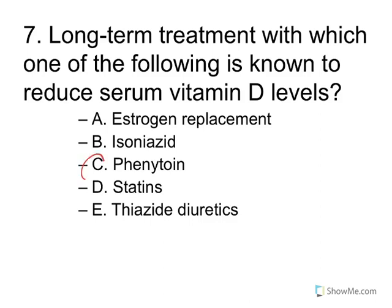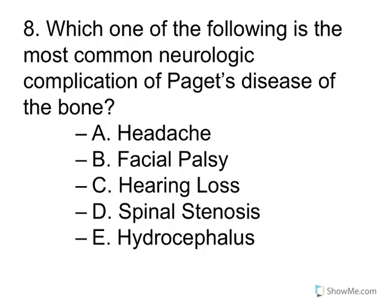This answer, I don't know if there's any great way to know this one, but the answer is phenytoin. It has a side effect of vitamin D deficiency. Nothing to do but memorize that one.